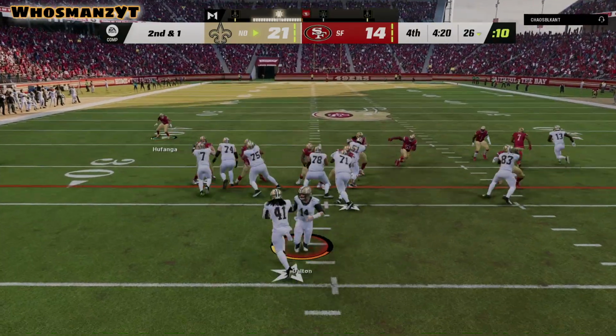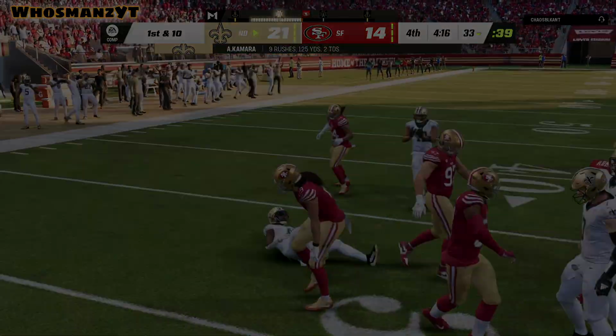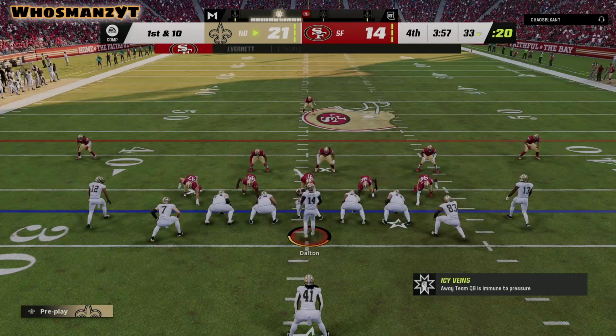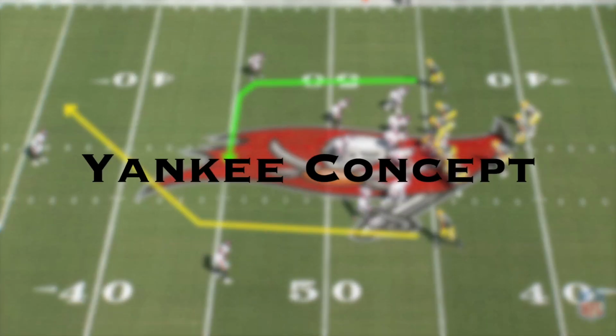From there, though, you're going to see your opponent start to overplay everything, and he's going to really take it away. So usually you resort to one high, and from there we're going to learn how to do something. So that comes into the second play, which is the Yankee concept.